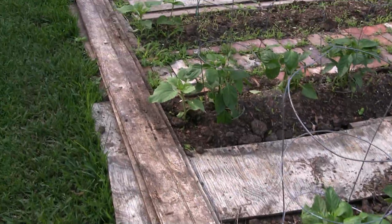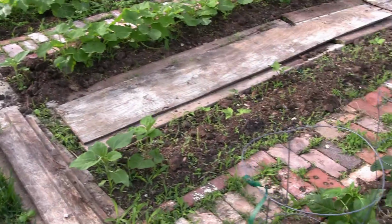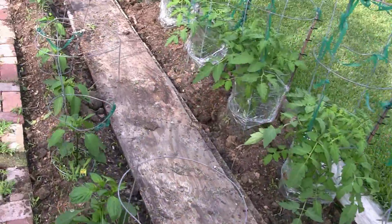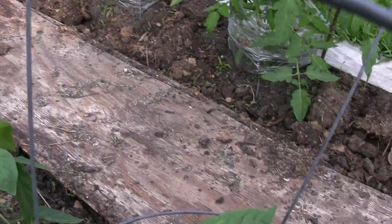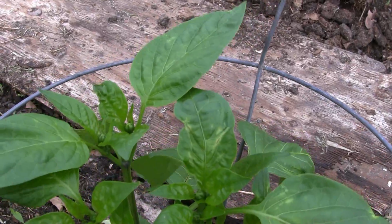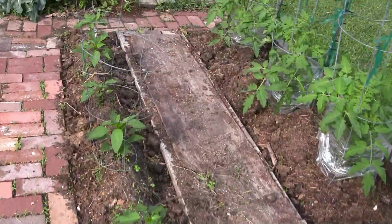Now, if you remember, the last four here are red peppers on both rows, and at the end of every row, I have a sunflower growing up, so it's going to look very pretty. Now we're going to go down this row here, pepper plants, and then we have 4 yellow peppers. Let me get down here a little bit. They are starting actually to bud. So we are going to have flowers soon. The rest of these are all jalapenos, and I can't wait for those.